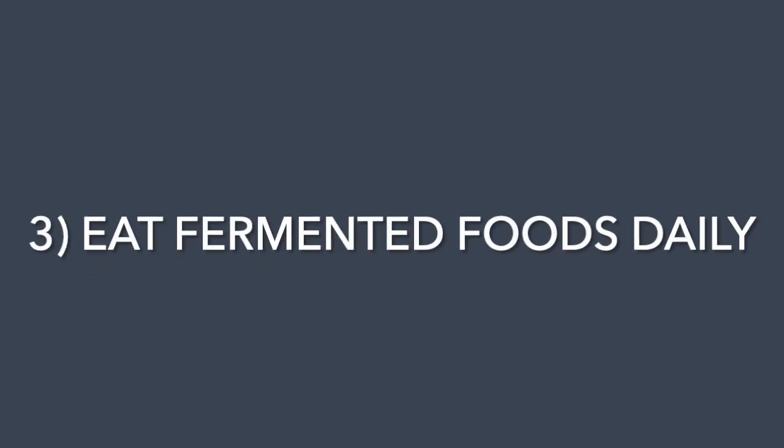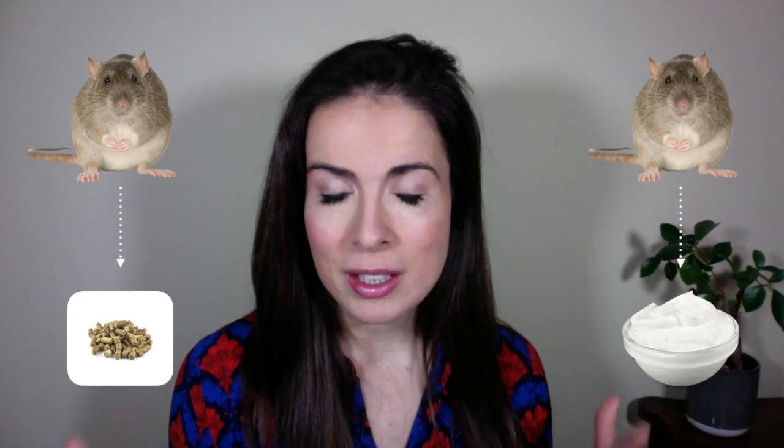Moving on to our final step, which is to eat fermented foods daily. So about 10 years ago, scientists experimented with giving mice probiotic yogurt. Some of the lucky mice got the probiotic yogurt and others just got their normal diet. Now, after a few weeks, the scientists began to notice that the mice getting the probiotic yogurt demonstrated, and I quote, a glow of health.